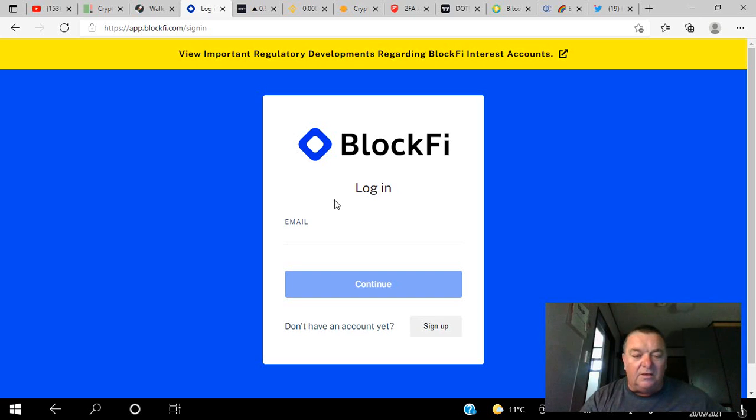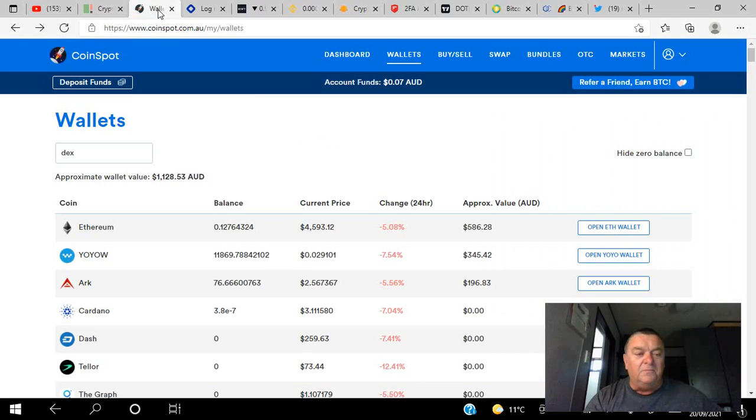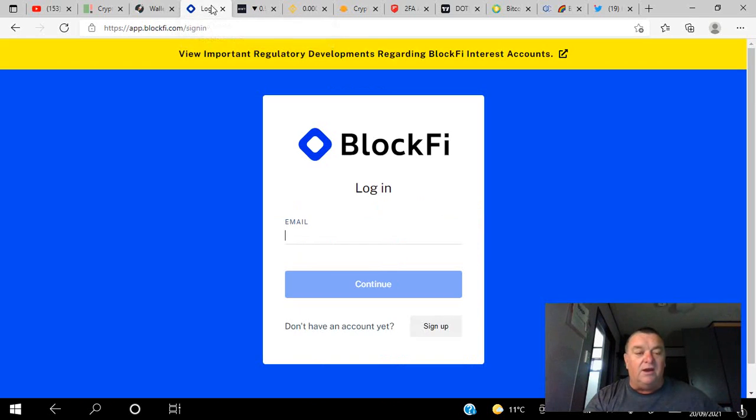BlockFi pays you 6.8%, high interest, compounding daily. Put a wad of it in BlockFi. Sign up with Coinspot, but then go and sign up with BlockFi. Now, when you sign up, use a new email address. Go to something like Secure Mail or Proton Mail.